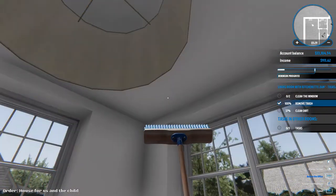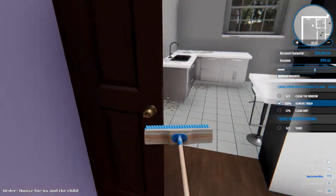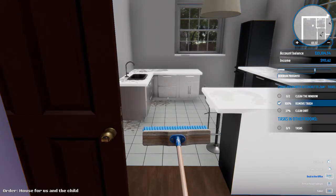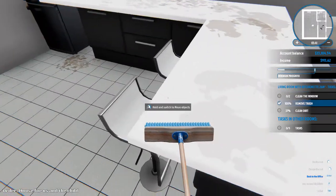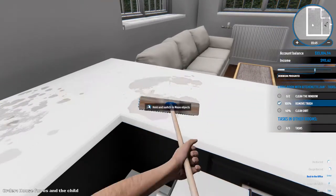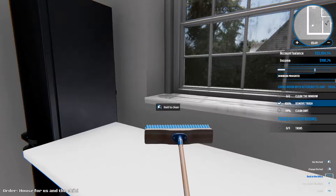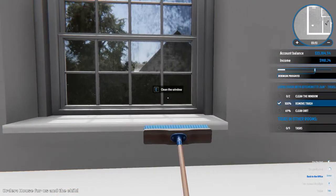Let's see. Got the couch. What else? Counters. Yes, do clean the counters with the same broom that you clean the floor.